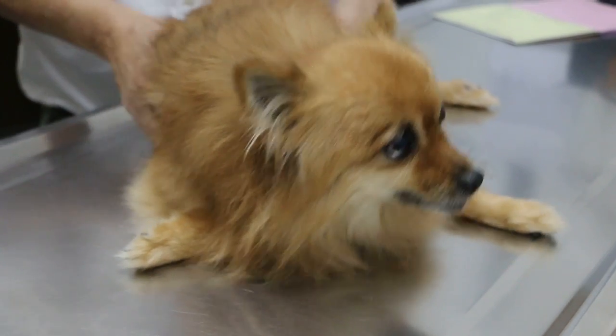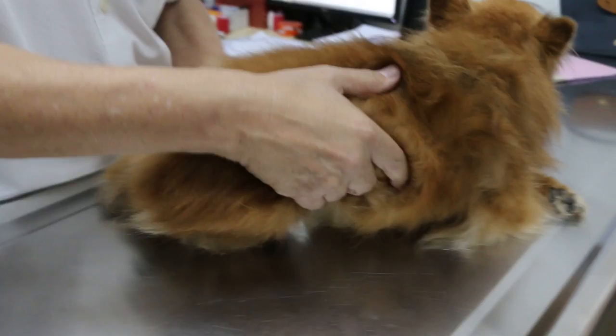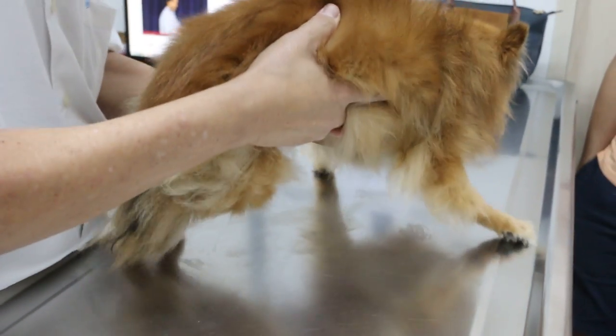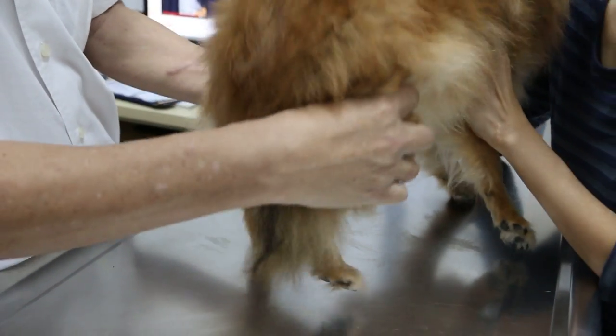So now the main problem is at 11 p.m., near midnight, the dog jumped down from the sofa. Wait, you hold first. Did she jump down from the sofa? Yeah, she jumped down from the sofa.